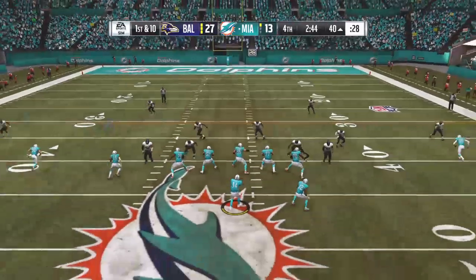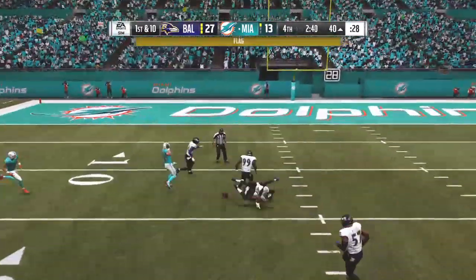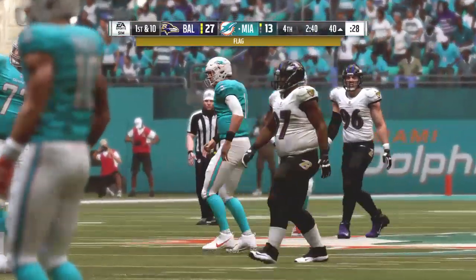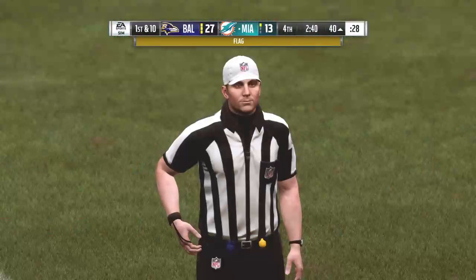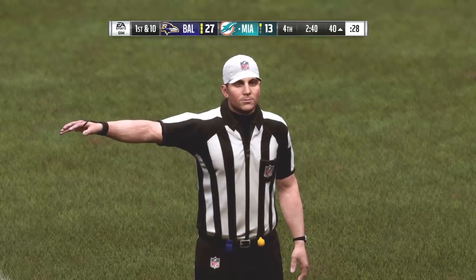Detroit! Patty now. And it's incomplete, broken up. But there is a flag down. Let's see what that's about. Pass interference. Defense.